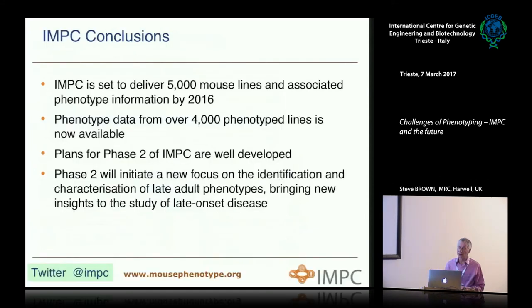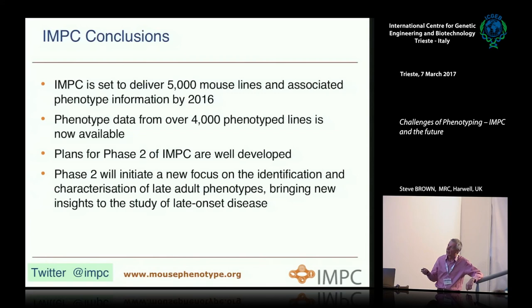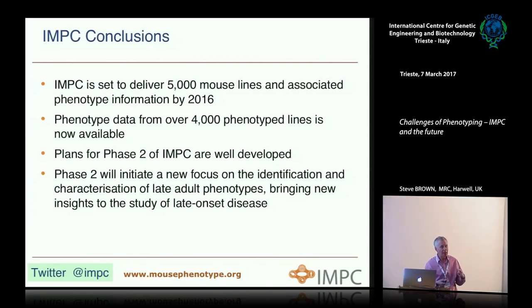So to conclude, IMPC has delivered 5,000 mice lines already. We've done phase one. Our phenotype data from over 4,000 phenotype lines is now available, and we're well into phase two now. And as I said, phase two will initiate a new focus on the identification and characterization of late adult phenotypes. By the end of this year, IMPC will have aimed to have made mutants and got phenotypes for a third of the mammalian genome.